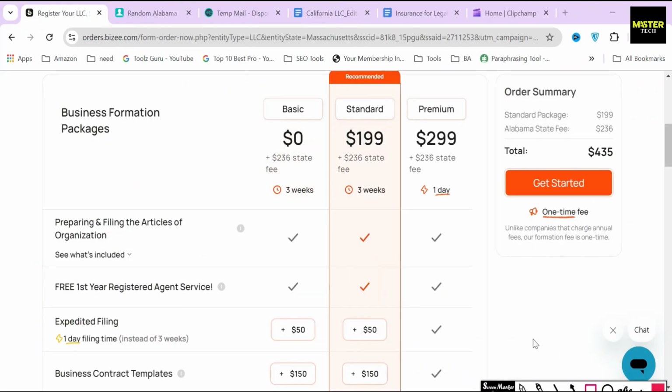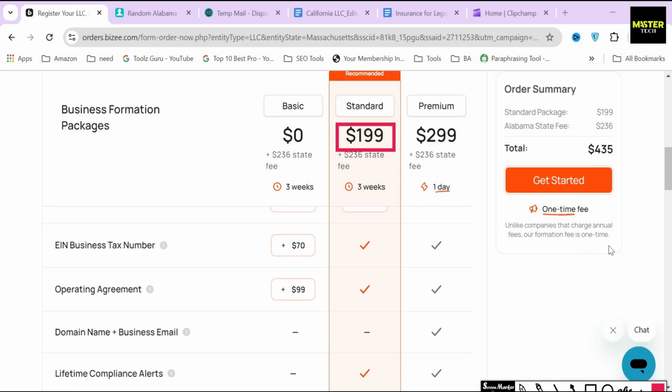Next is the standard package, which costs $199, and this is the package I highly recommend everyone to grab because it basically covers everything you will need to start a business legally.